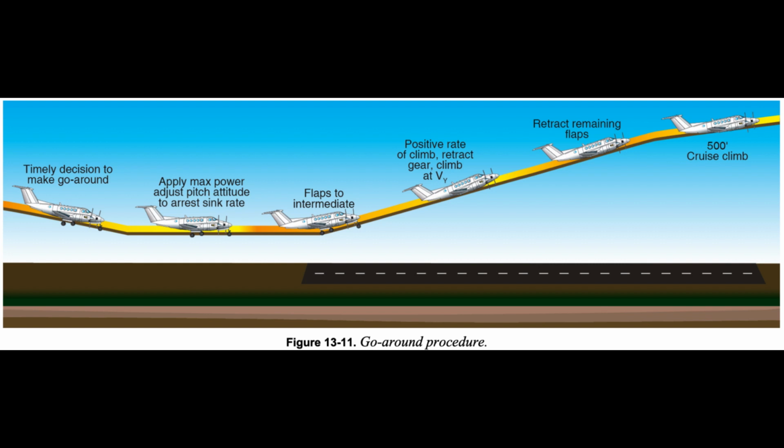If the go-around was initiated due to conflicting traffic on the ground or aloft, the pilot should consider maneuvering to the side to keep the conflicting traffic in sight. This may involve a slight turn to offset from the runway/landing area.